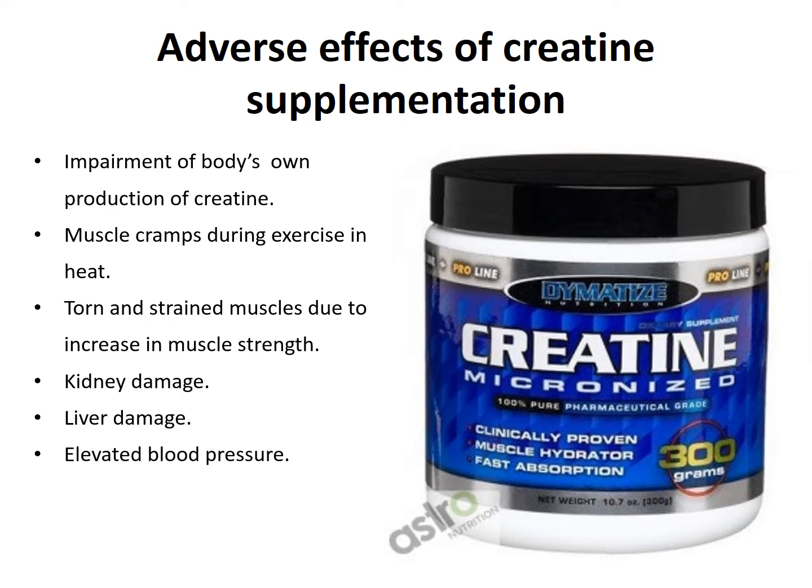The adverse effects of creatine include interference with the body's own production of creatine, muscle cramps during exercising in heat, torn and strained muscles due to increase in muscle strength and not increase in tendon elasticity, kidney damage, liver damage, elevated blood pressure, heart disease, and even stroke.